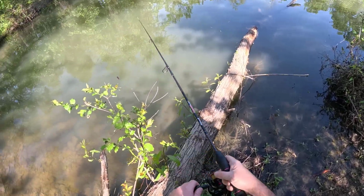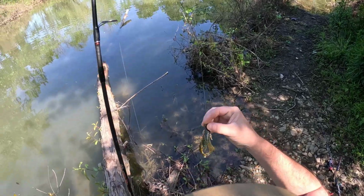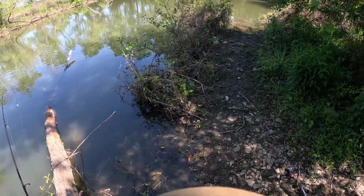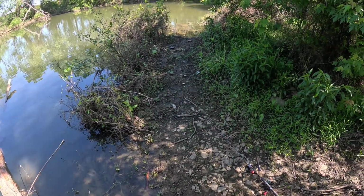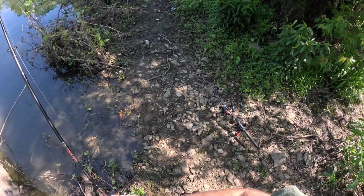Well, so much for that. I'm sure I'll find him later. Anyway, I'm gonna set up a tight line out this area with a shrimp, and then I'll do some casting for the little bit of bank room I got. Let me get all that set up.